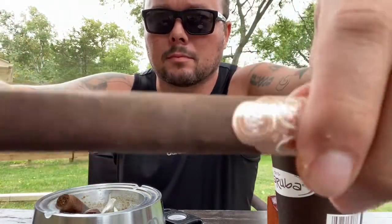Okay, it's got a nice, nice chocolate colored wrapper. Not too firm, not too soft. Tobacco on the smell on the wrapper. Almost an espresso-y cocoa smell coming right off that foot. Looks like about a double cap on there. Nothing really on the taste.